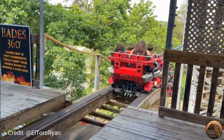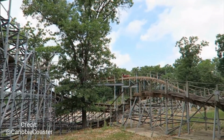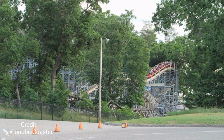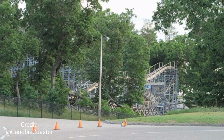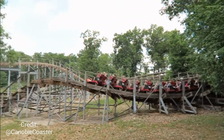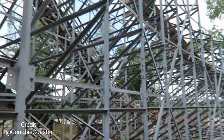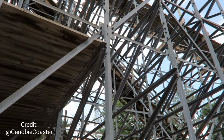The double down is also a great airtime moment. The first hill gives a bit of floater and is one of the weaker moments of airtime, but the second hill makes up for it with a stronger pop of airtime, but it's still not too noteworthy. However, the twisted ejector hill is definitely a top 3 moment of airtime on Hades. Not only are you launched out of your seat, but you swing from right to left while you are in the air, making for such a fun and chaotic moment of airtime.